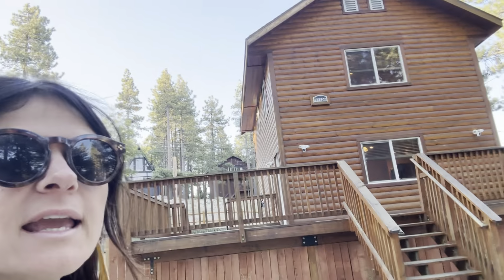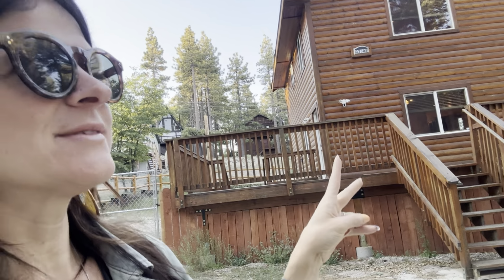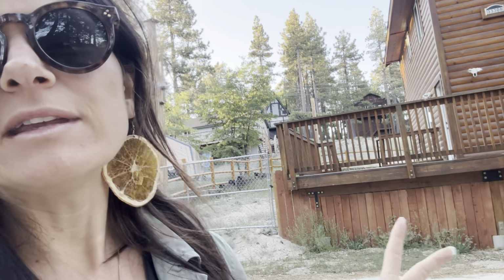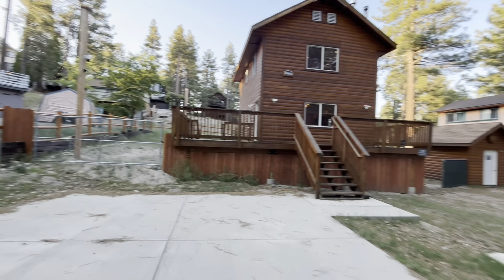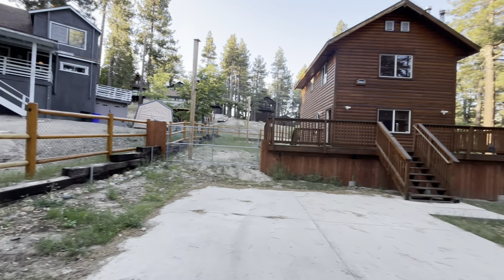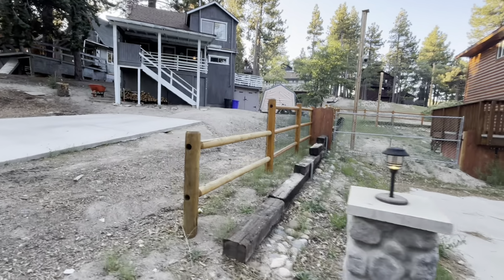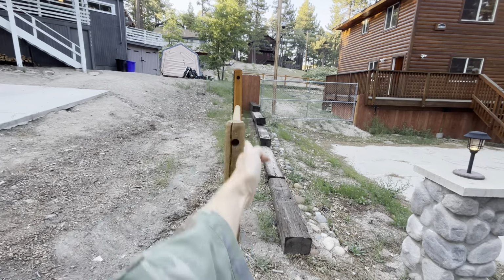Today we're going to be looking at this log cabin, 2-bedroom, 2-bath, 1,084 square foot home on a double lot in Green Valley Lake. Come check it out. So here we are from the street, 33308 Iris. We're going to be looking at a house, 2 lots, and our property boundary is going to be somewhere around this fence line right here.